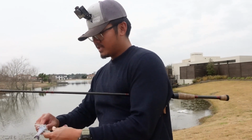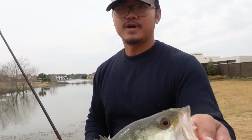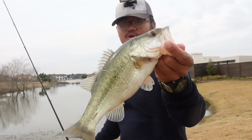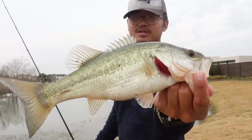I heard wintertime could be hard fishing sometimes, but what I've been told is if you find them, you'll catch them. That's what you gotta look for, is the bait, and put a pattern together. That's why I love bass fishing. I love fishing in general because it's like a puzzle. You gotta put it all together.